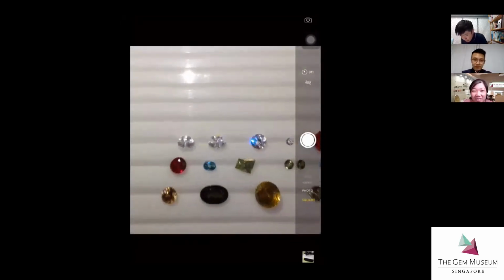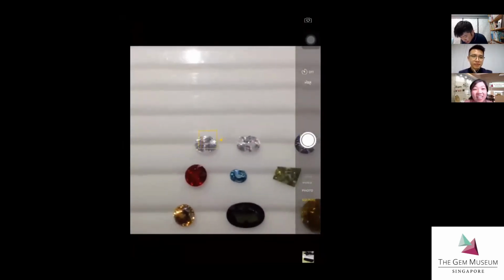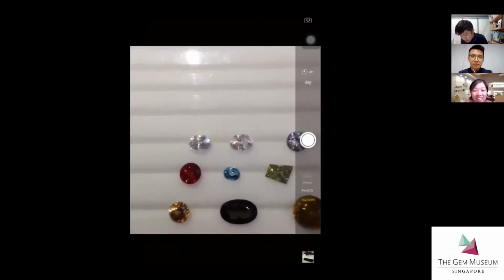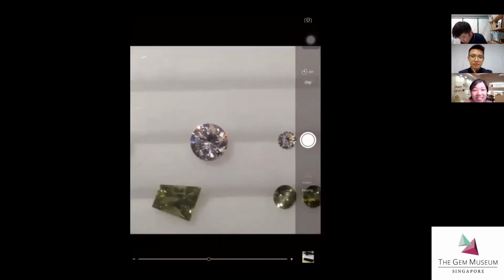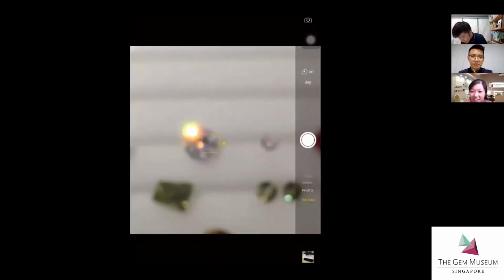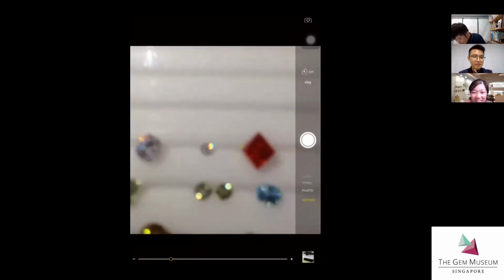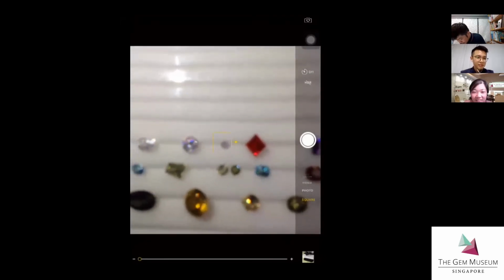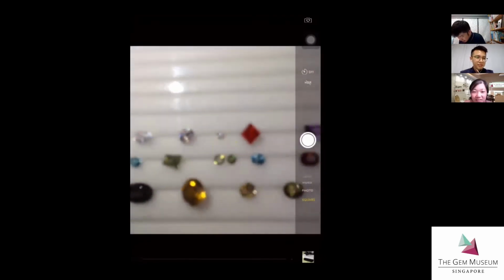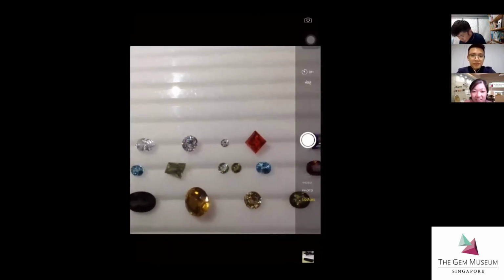So anyway, the first two here, I'm going to reveal. The first two are natural zircons. Let's zoom in a bit. This is a cubic zirconia. And then this small little guy, he's a diamond. Wow, hidden among all the fakes and other types of gems. Yeah, you need to tap it to focus. Oh no, it's a diamond.